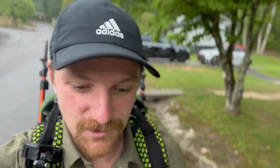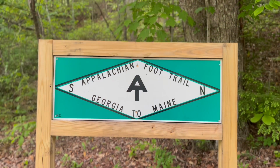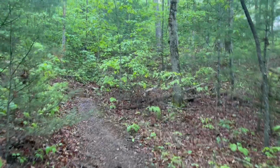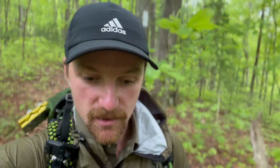Right, it is raining here. We're headed down to the shuttle, and we should be entering the Smokies hopefully in about an hour or so. All right, we are back on the trail. It's raining a little bit, but not really too bad. Should be approaching the Fontana Hilton shelter here in a little bit, and be entering the Smokies soon.